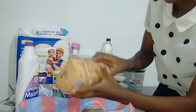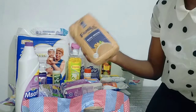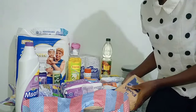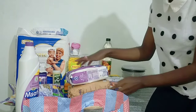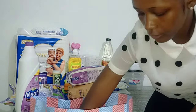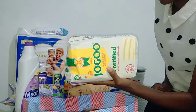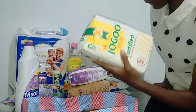Another thing I got is some porridge flour, and this is Famila. Yeah. So for my baby, that is. So I'm going to place it here. I got some maize flour. I got two packets of this. 2 kg maize flour.